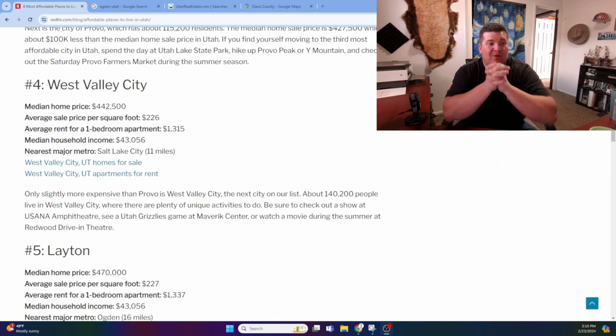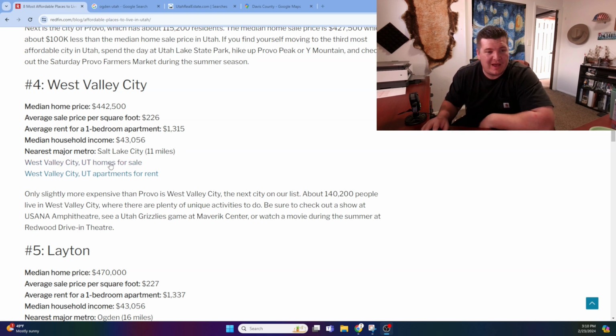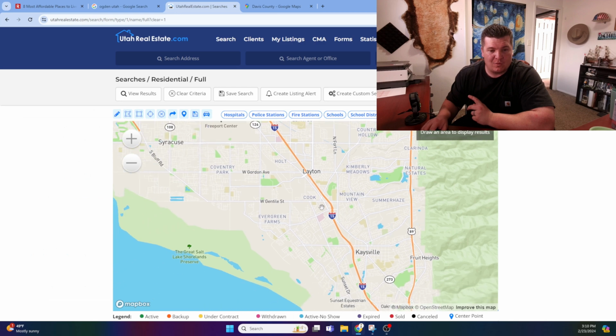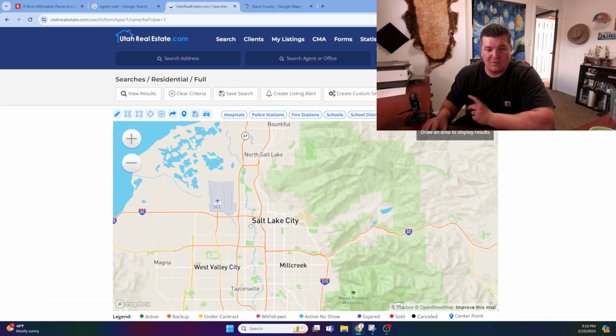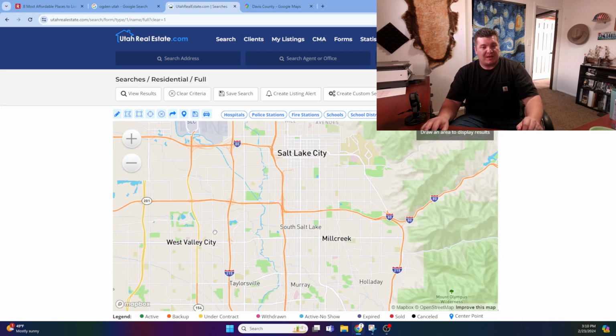Okay, now we're getting to some more interesting ones. The number four most affordable town in Utah is West Valley City. Median home price of $442,000, median household income of $43,056. I still think that West Valley City is going to be one of the best investment areas in Utah right now. West Valley has a lot of options because it's right here.